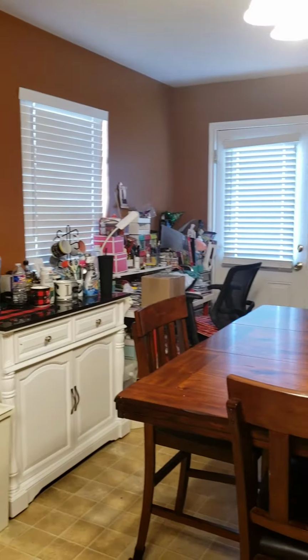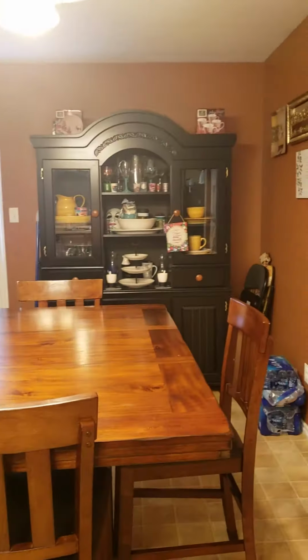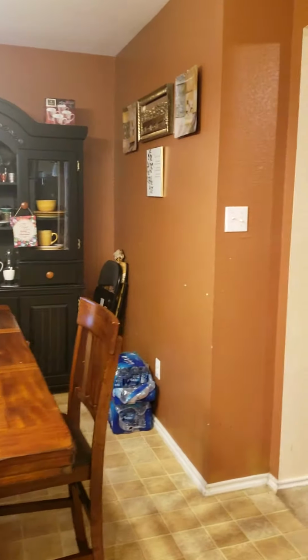Here's the kitchen dining area. Door that goes to the backyard. Here's the living room. I'm sorry, the dining room. My bad. Anyways, we're gonna walk through here.